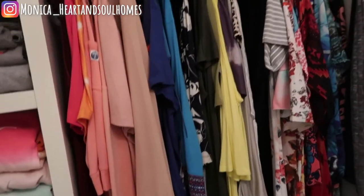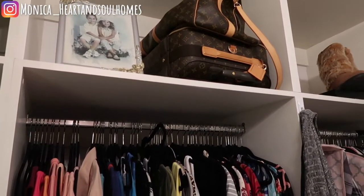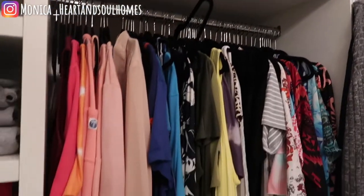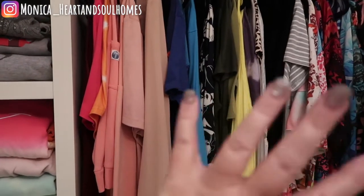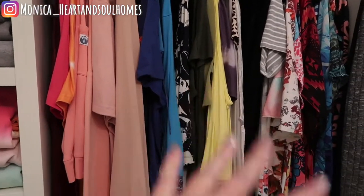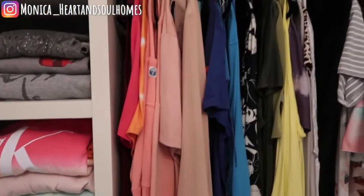Okay, and as we move over to this bay, I've got some pictures and some luggage. This is all my long dresses. I don't separate them in terms of fancy or not. These are just longer dresses. So I color coded, as you can see.